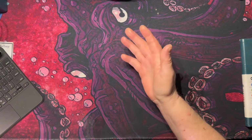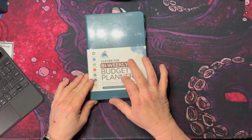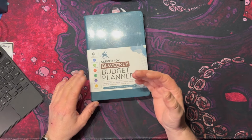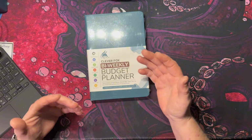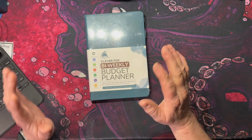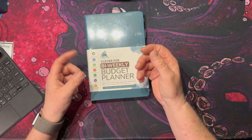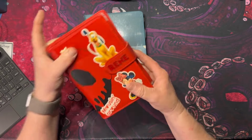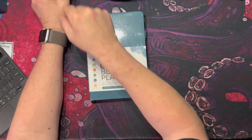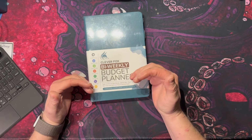So I was actually looking for a new planner and a new budget planner because I need to track my stuff. Oh, I need to at least try to track my stuff, right? You know, ADHD and tracking things, for me, it doesn't happen. And I looked at other bigger planners, with the rings, but they're all monthly planners. And for me, monthly budgeting doesn't work.